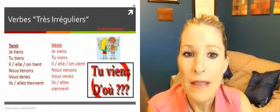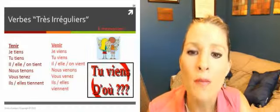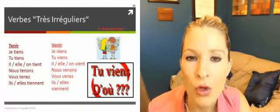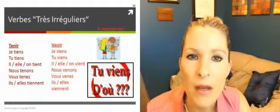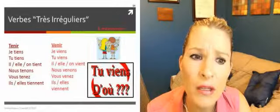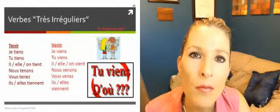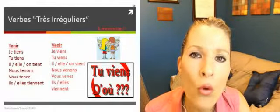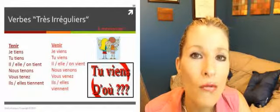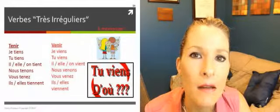Deux autres verbes qui sont extrêmement importants à mémoriser. So, two other verbs extremely important to memorize. Le verbe tenir, to stand or to hold. Et le verbe venir, to come. Donc, répétez le verbe tenir. Je tiens. Tu tiens. Il, elle, on tient. Nous tenons. Vous tenez. Ils, elles tiennent.